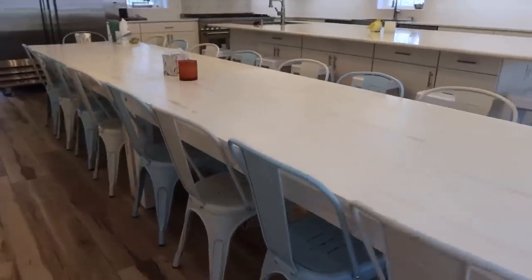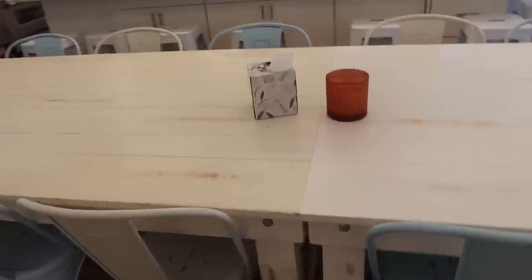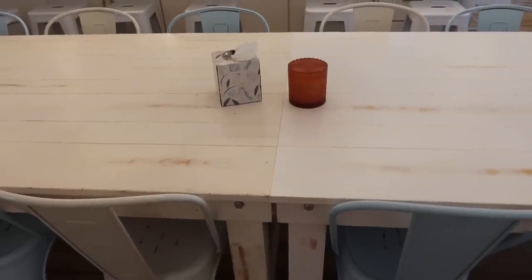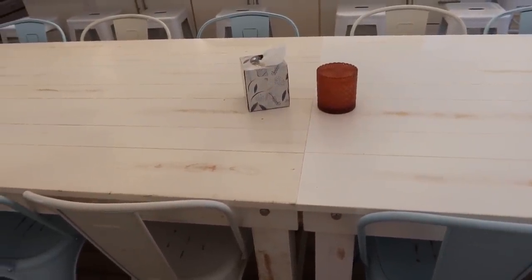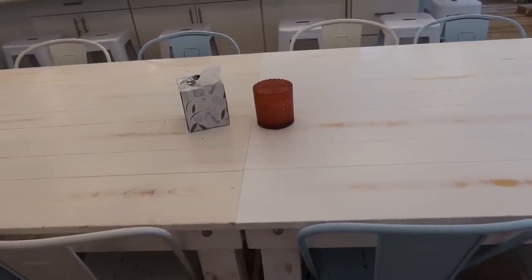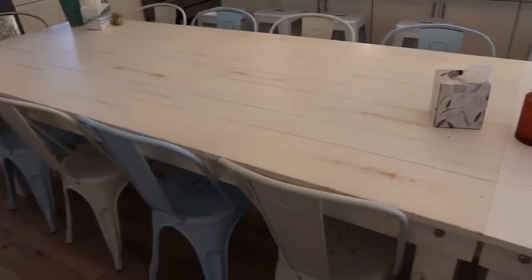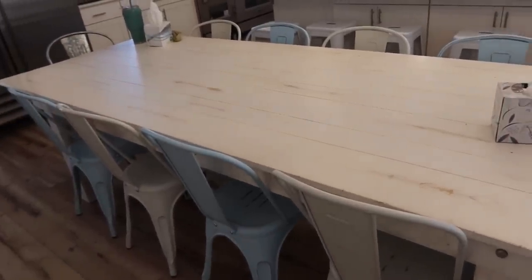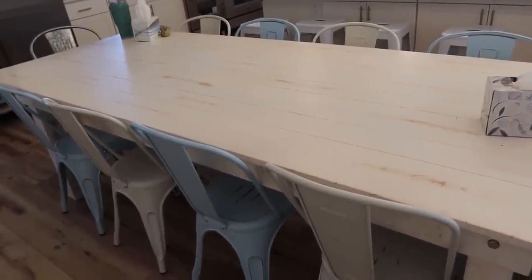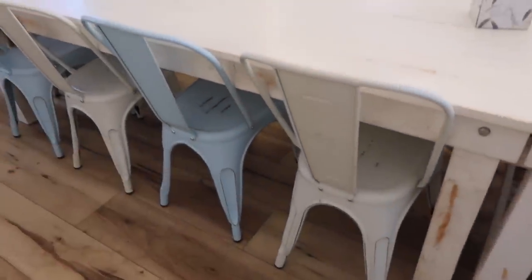So what we did is, this is our original table, and look at that color difference. It's almost 3 years. I guess we're only 2.5, right? I got it February 2020 when we bought this house. It's actually a folding table. It's never collapsed on us, but it is a folding table where the legs do fold.